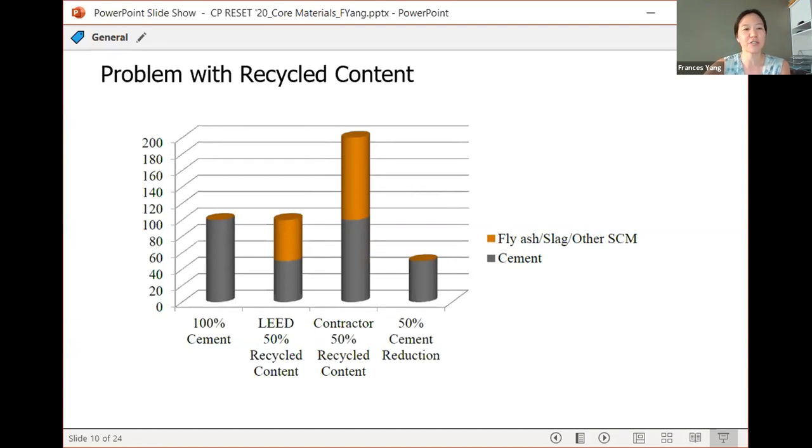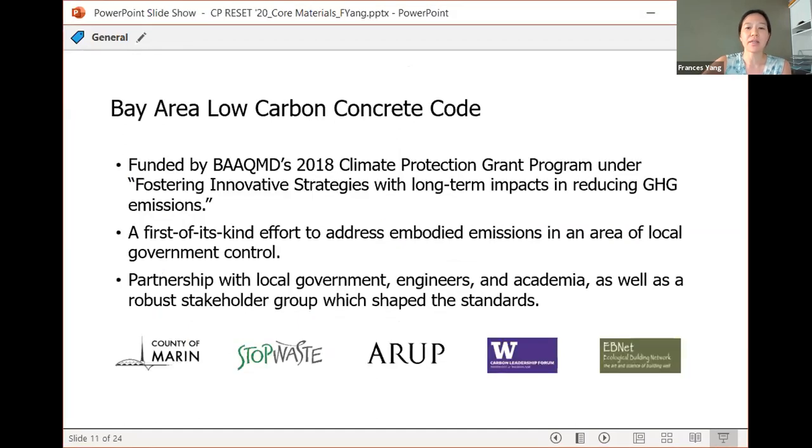And this is an extreme case. I haven't luckily seen a project that's taken it this far, but the point is that we would like to start talking about cement limits and the absolute quantity of cement instead of using recycled content. And that is something we've done in this new code.